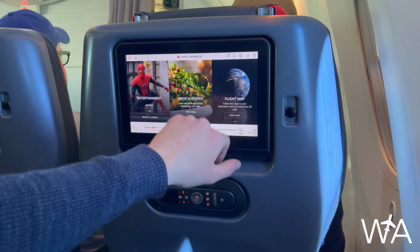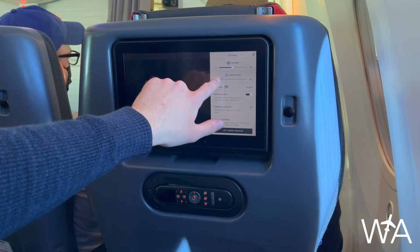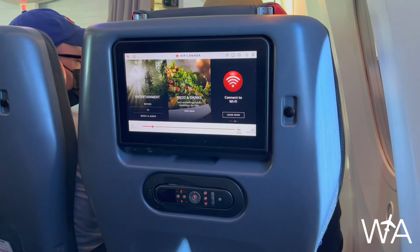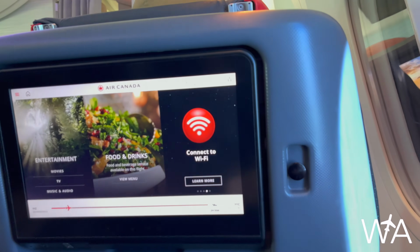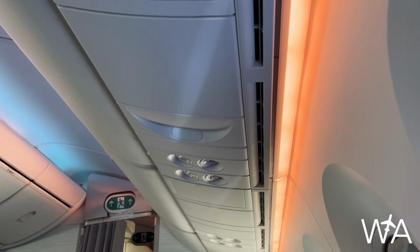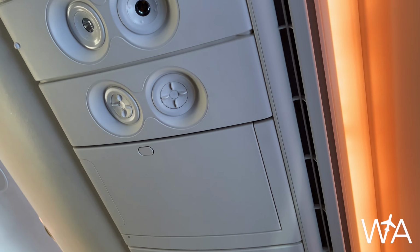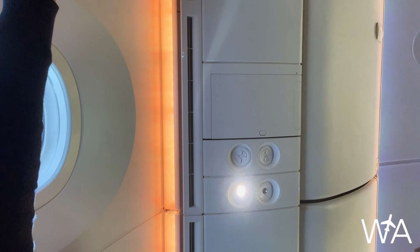In the top right corner of the screen, there's a settings menu where you can control the system brightness, volume, and language, as well as enable parental controls. You can also toggle the attendant call button from the screen, as well as control the overhead reading light. Also on the overhead panel with the reading lights, we have personal adjustable air conditioning vents.